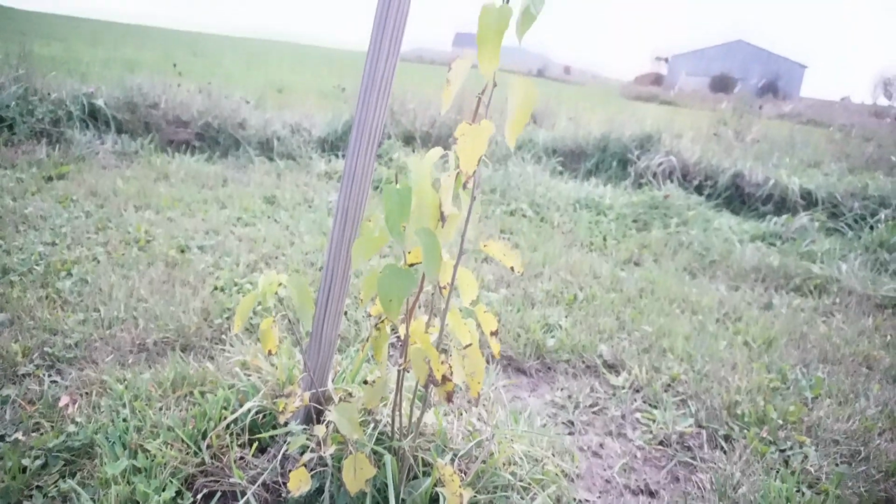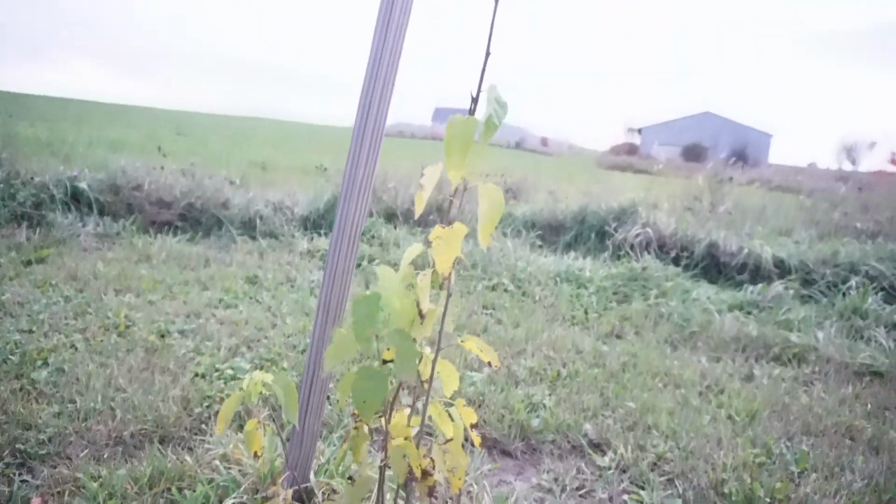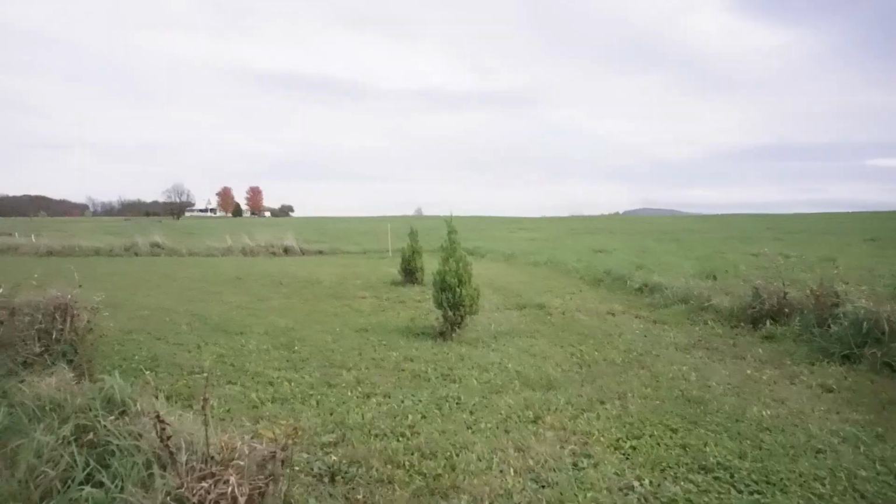It was like a big stick, but some shoots came out from the roots, and I looked it up and I believe it is like its own root, like mulberry roots. So I'm leaving them. We'll see what happens next spring. I'm really hoping they are mulberry. So I'm leaving those and we'll see what happens.